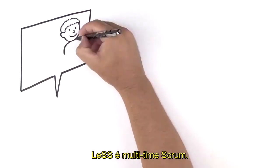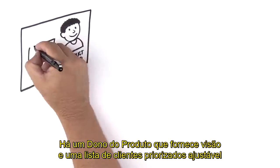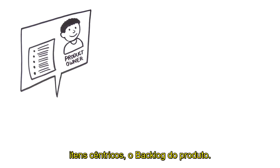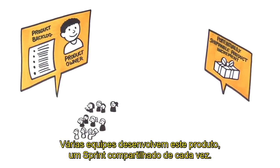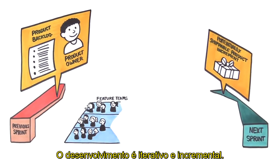How does LeSS work? LeSS is multi-team Scrum. There's one product owner providing vision and one adjustable prioritized list of customer-centric items, the product backlog. We want one integrated shippable product increment every sprint, every 1 to 4 weeks. Multiple teams develop this product one shared sprint at a time. Development is iterative and incremental.